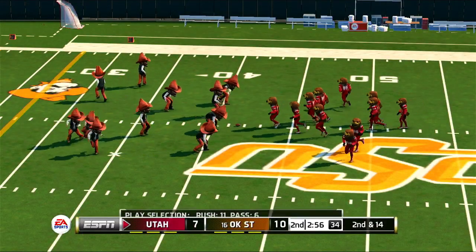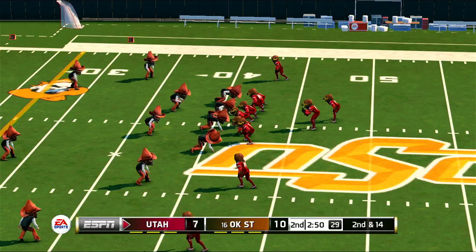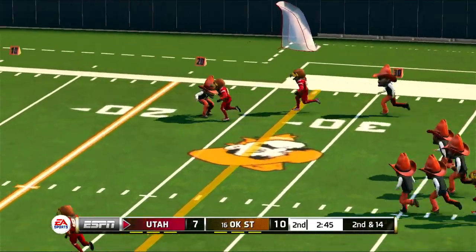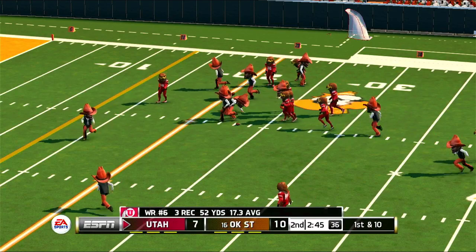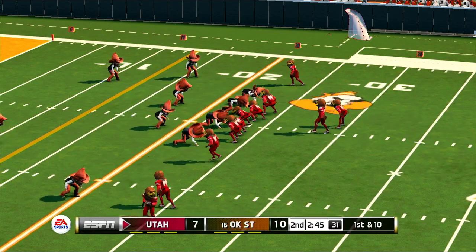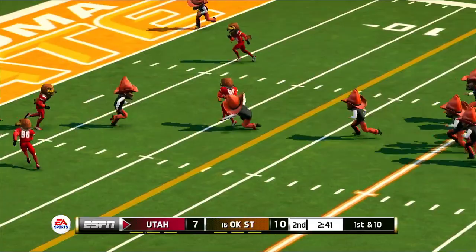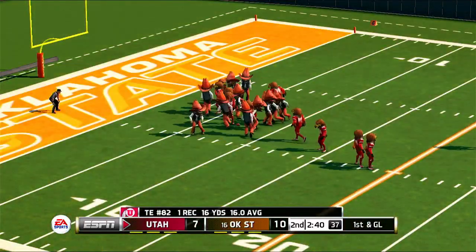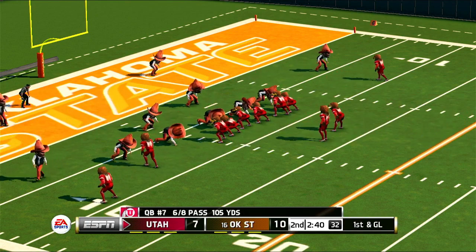From the 42-yard line, it's second down. He's at the 30. They connect again. Tackle at about the 23-yard line. First and 10. They come out on an empty backfield. Nice play to stop first and goal. That makes it first and goal.